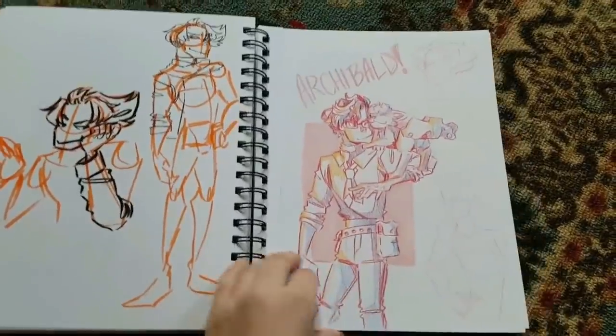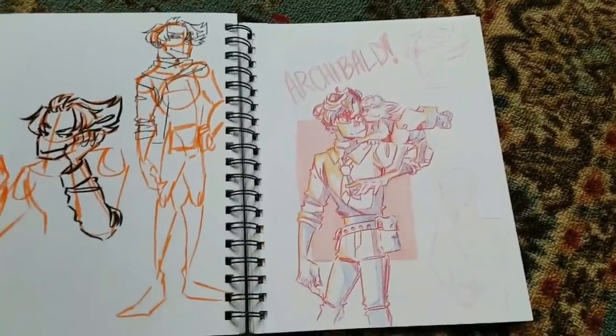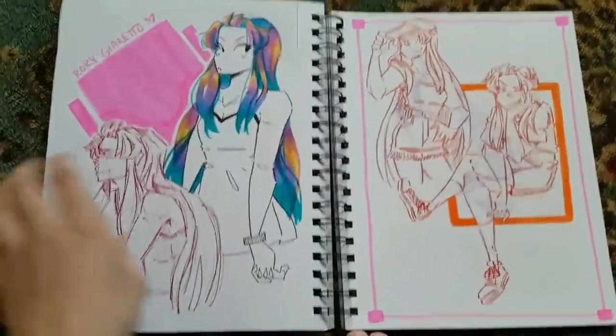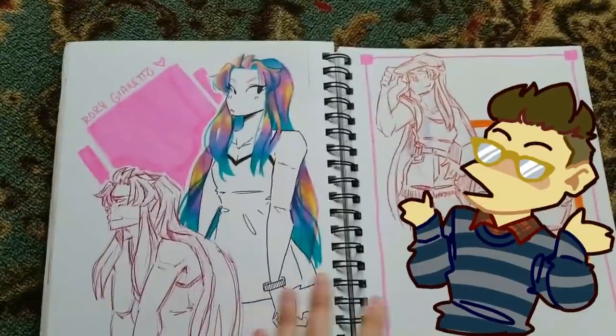Yeah, I also like this sketch of Archibald. I didn't color it, but I added some yellow highlights and some blue shading. Oh, this is the one where she has Lisa Frank hair. I really like the way it looks, but it looks like Lisa Frank hair. It does look like Lisa Frank.